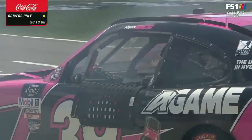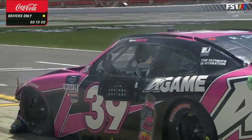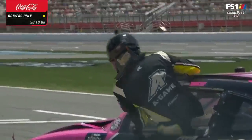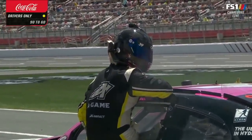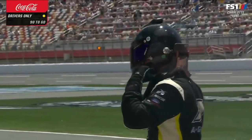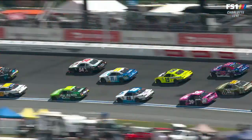And you hate to see that. Ryan Sieg and his team. Those guys work so hard to get to the racetrack each week, and they've done so well the last couple of years with limited resources and the things that they've had. And they just keep getting better and better. Car tore up today. Let's see what happened.